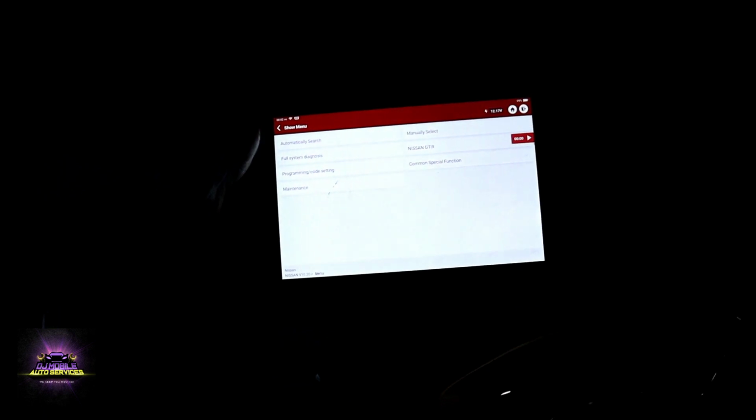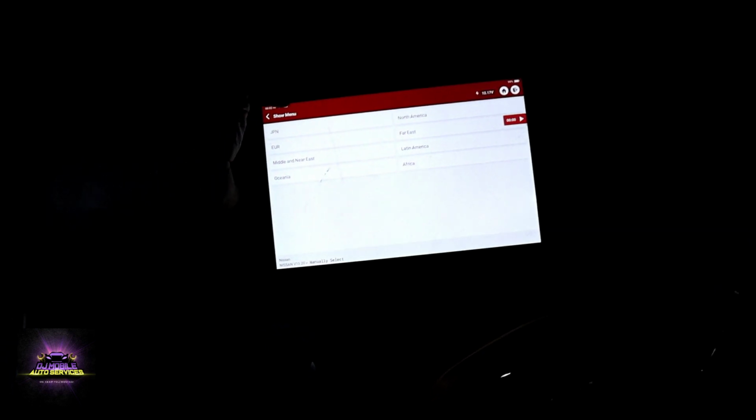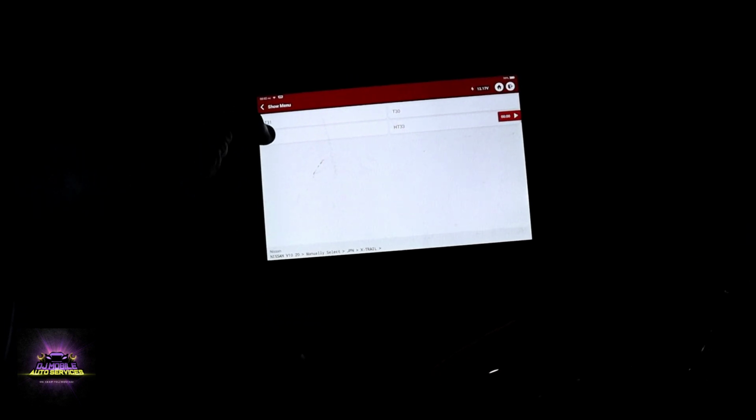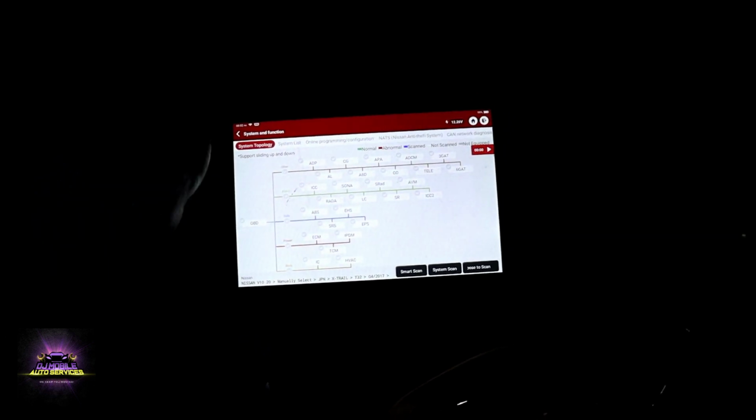Is it a starter? I doubt that. It doesn't sound like a starter. It sounds like the battery, but he said he replaced the battery, so it's not that. It's not the starter. So let's go to X-Trail, non-hybrid, T32, it's a 2017.